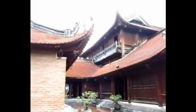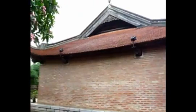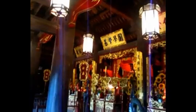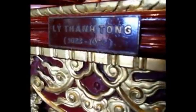The rear building consists of 2 stories. The ground floor is used for displaying the statue of Chu Van An, rector of the academy, to honor him, and the exhibits of the temple and the academy, and on Confucian education in Vietnam. The upper floor is dedicated to the 3 monarchs who contributed most to the foundation of the temple and the academy: Lý Thánh Tông, who founded the temple; Lý Nhân Tông, who founded the Imperial Academy; and Lê Thánh Tông, who ordered the erection of the stone steles of Doctor Laureates.